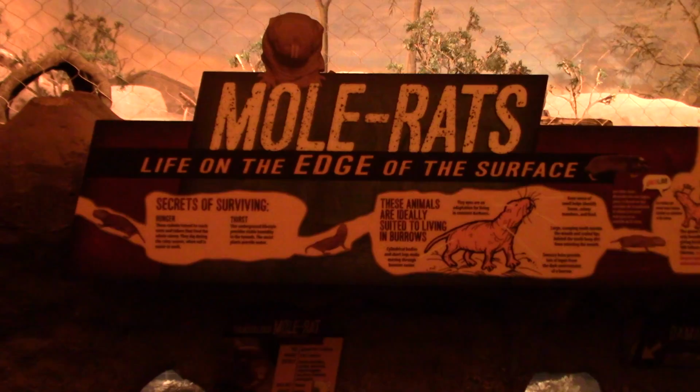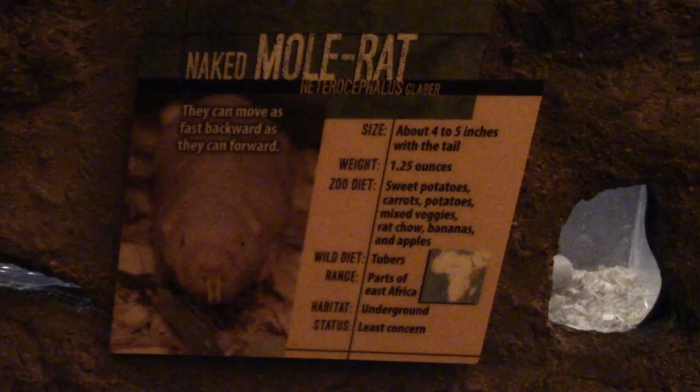Oh, this is cool, mole rats. So they got naked mole rats, which don't have any fur, and then the Damaraland mole rats that have the fur. They're so cute. Not as cute as the meerkats, but you know, they're still really cute. Like their feet. As you can see, these guys got quite the habitat. They go through all the different tubes and all the different tanks.